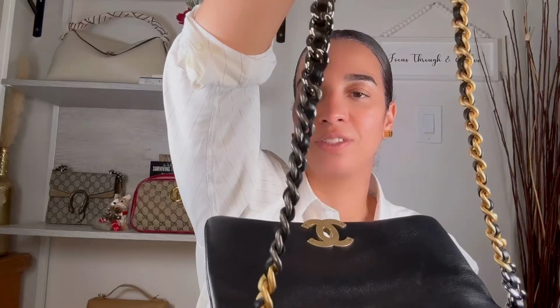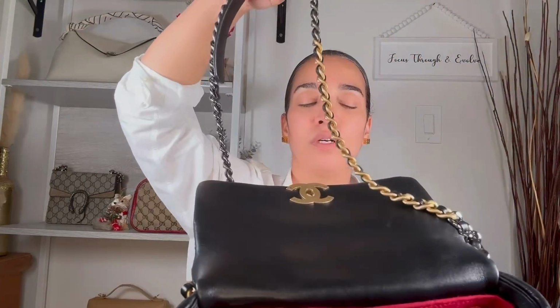The most ridiculous thing about this bag, which is so badass, is the two-tone color. This is what got me, by the way. The two-tone colors of this bag. I've never seen that before, and I just fell in love with it. Look at how the gold goes into the silver, and then the silver on the side goes into the gold. How freaking ridiculously beautiful is that?